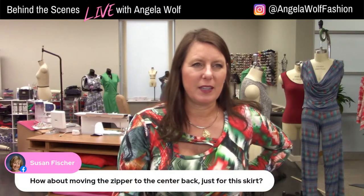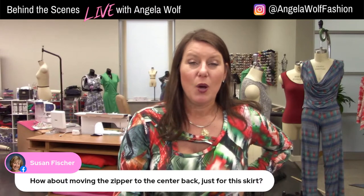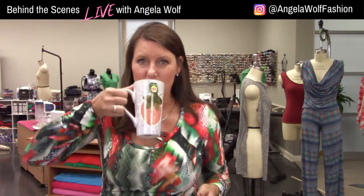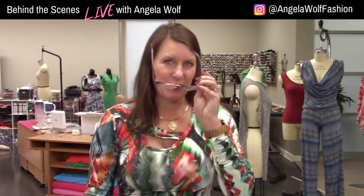Susan, how about moving the zipper to the center back? Yeah, all of you guys are thinking the same thing, which would work, but I've already cut the fabric, so I have to make a workaround. So for you guys who haven't cut it yet, you're fine.